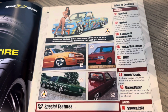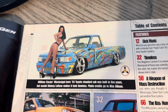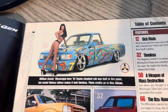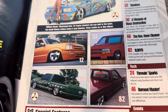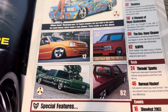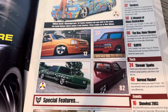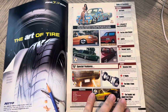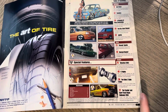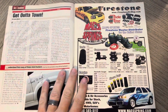You've got, of course, at the top, that bikini dough. You've got page 50, of course, there, another photo of it. We see the Mazda, the S10, the Mitsubishi Microcab, and then Chris Gaddie's Isuzu. So a good mix of mini trucks in this one. And then, of course, you've got the features and whatnot just listed clearly down the right side.